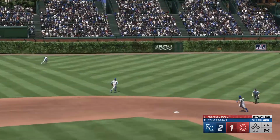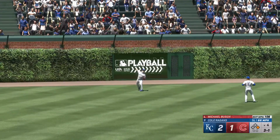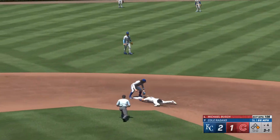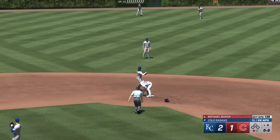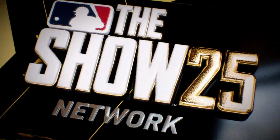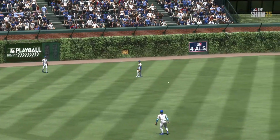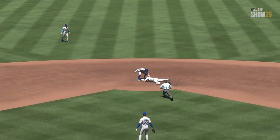Swings and blasts one deep to left center. Hits the fence. Around first, digging for 2. Now the tag at second, and he's out, trying for 2. Got to love the hustle and the attitude there to try to stretch that single into a double, but unfortunately thrown out at second base. He was so close to being in scoring position.